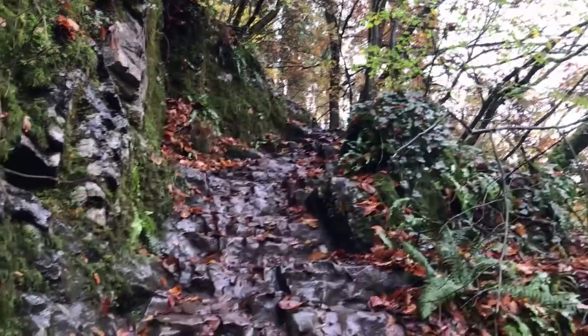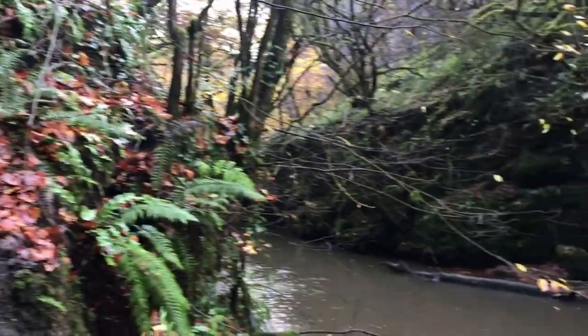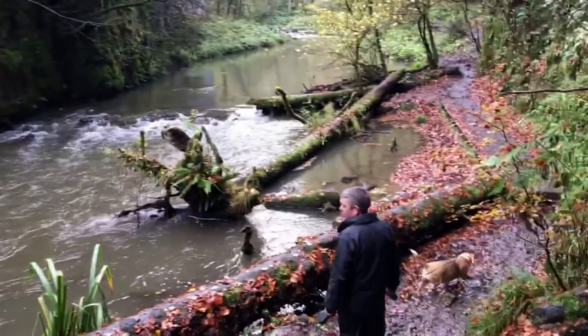So we've just come down these stairs. I know they don't look like stairs, but they are stairs. We've come down here. Beautiful. Lee, give us a wave.